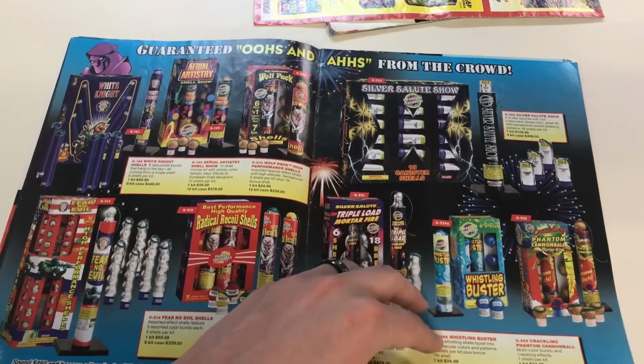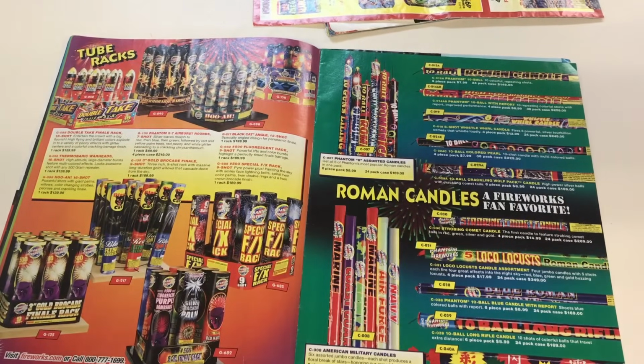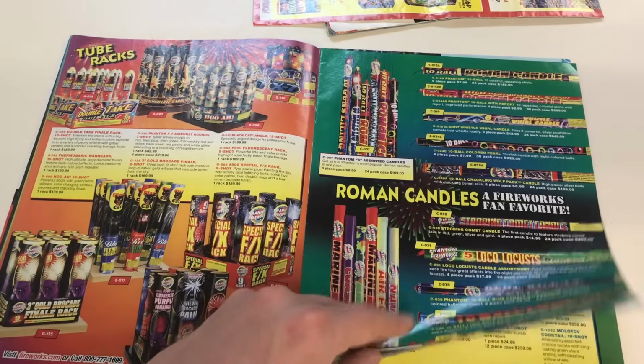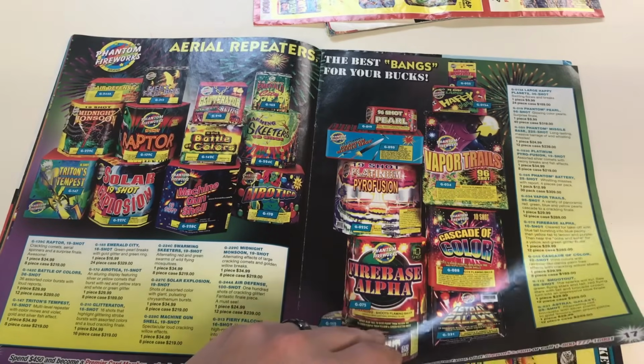I didn't really circle anything. This is all kind of the same. I think it was just kind of a copy-paste edition. But we're looking for new items for 2009, and I'm not sure that I see any yet. Yeah, it doesn't look like it.